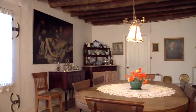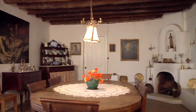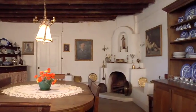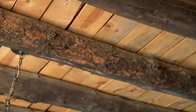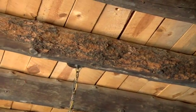We're entering the Couse dining room now. This is the oldest part of the house. It was a little one-room rustic house built by a man named Pedro Luna, perhaps a relative of Juan who had built the chapel. The beams are unpeeled. It probably had no windows.